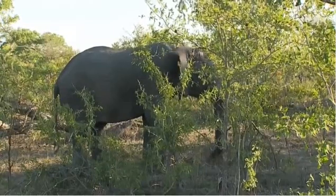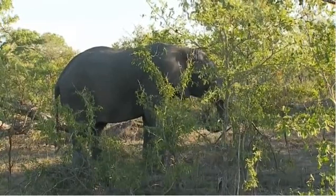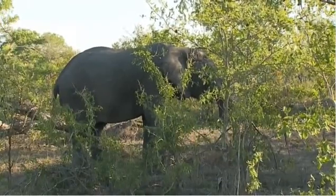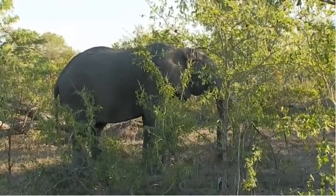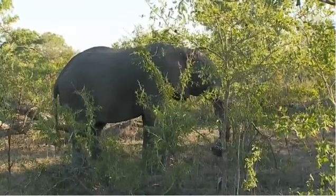It was one of the only trading depots in the Lowveld at that time. Really, really fascinating, really beautiful area. Huge fever tree forests and great game viewing up there, and incredible birding.